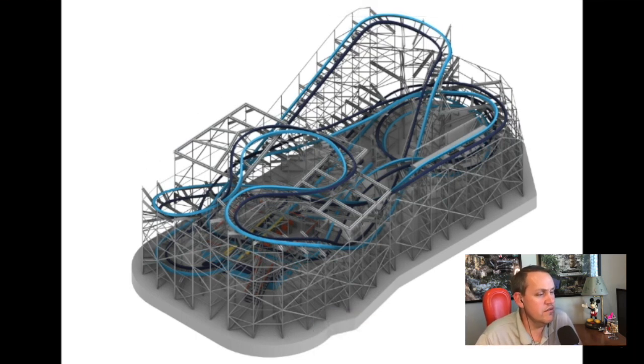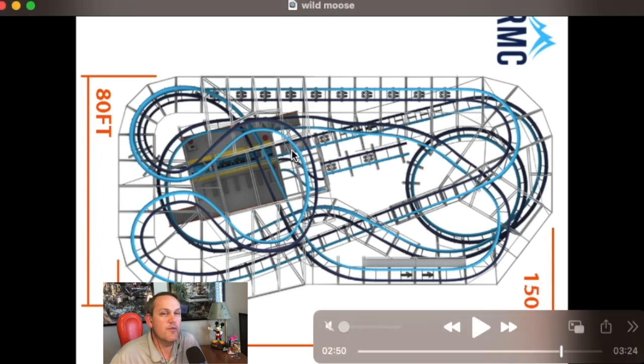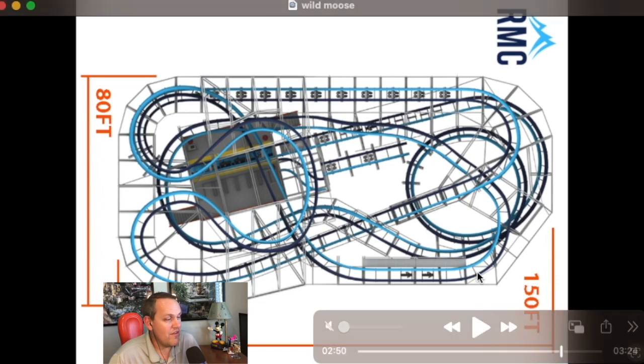Let's put this back into motion here. Now, this is interesting because if you look at these dimensions, and look at that, they even got a little switch track in there. Oh, they're so cute when they're tiny. Look at that switch track. Man, that's only got to be about 20 feet long. It's pretty tiny. 80 feet by 150 feet. If you're out where there's big backyards, this will literally fit in a lot of people's backyard. Like, this is very tiny. 80 feet by 150, replacing the classic Mad Mouse footprint.